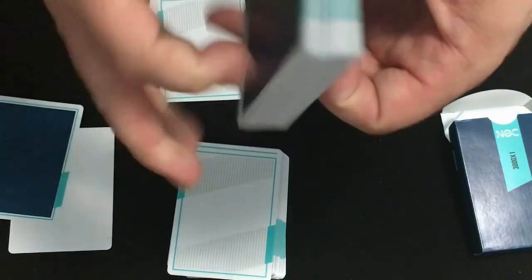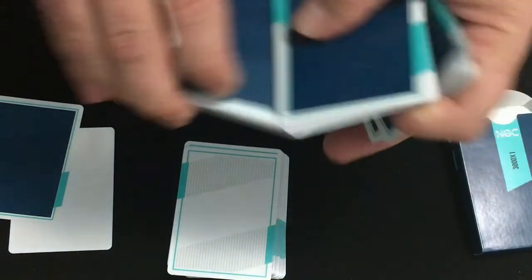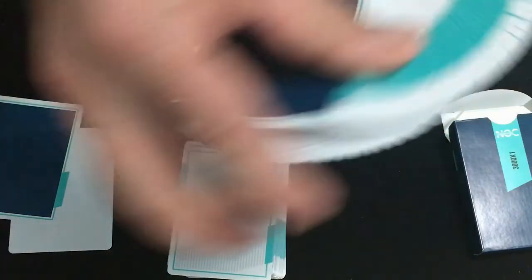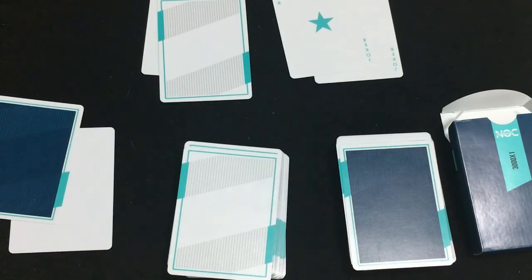Overall, as far as NOC decks are concerned, I'll say 8 out of 10. They're pretty nice, the backs and everything, and the colors, and they're pretty unique in comparison to most NOC decks. So I'll give them that much.